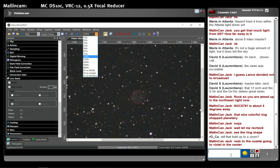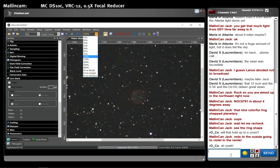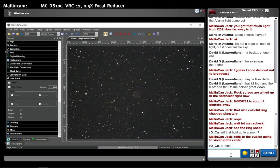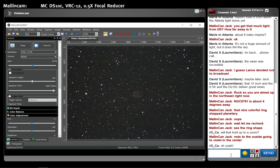Oh yeah. With a zoom, it would be better to have a little bit more stacking. I'd say go higher on exposure, and let's try it out. I just stopped the stacking for a minute for the noise, and this is 3.5 seconds. Let's bump that up to about 4.5 seconds. Okay, this is 4.5 seconds. Gee whiz, we might as well go to 5. Yeah, here's a 5-second exposure.